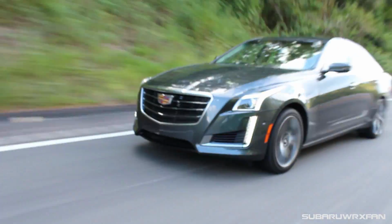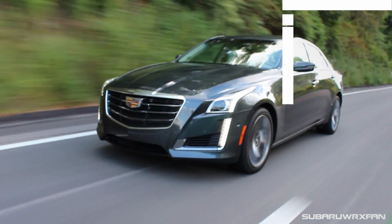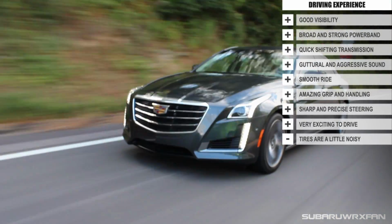If you're looking at a sports luxury sedan, you need to be looking at this car. You really do. It's way better than I think it's gotten credit for. It's really just such a dynamic and fun and exciting vehicle to drive.